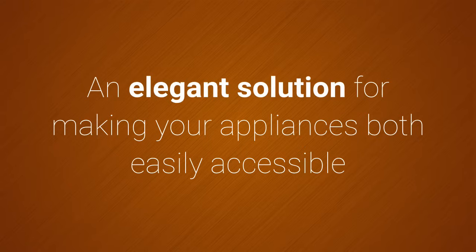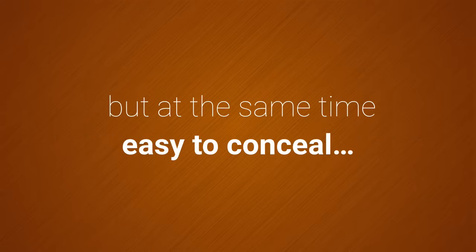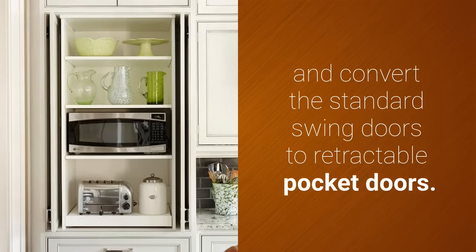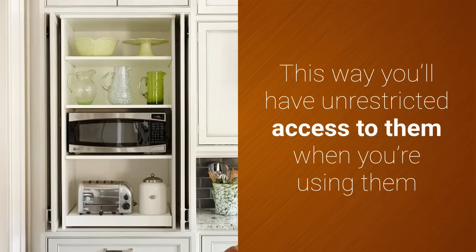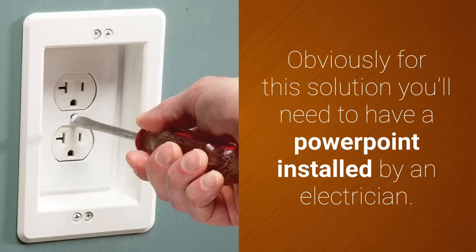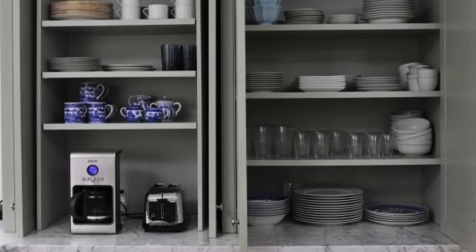An elegant solution for making your appliances both easily accessible, but at the same time easy to conceal, is to move them into a cupboard and convert the standard swing doors into retractable pocket doors. This way, you'll have unrestricted access to them when you're using them, but when guests come over, hiding them will be as simple as closing a door. Obviously, for this solution, you'll need to have a power point installed by an electrician, but it's a small price to pay for the aesthetic and function that it will give your kitchen.